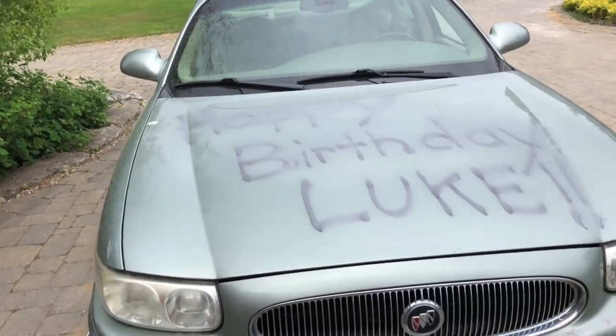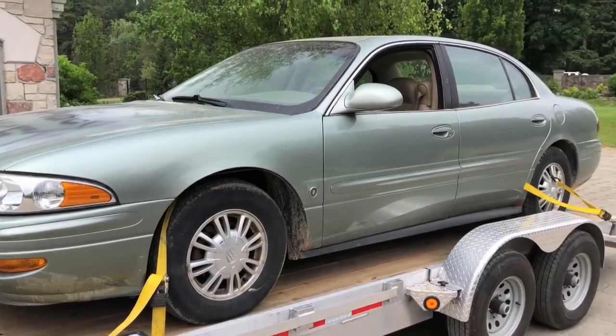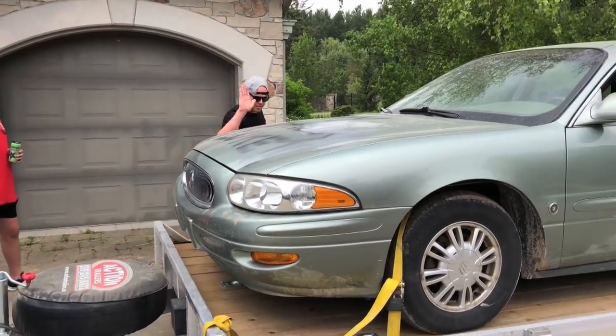All right, I put $20 in this Buick, so that should get us around the corner and back. It's actually pretty nice. I don't know why they scrapped it, but we'll take it. Did you drive it up on here? Well, it didn't fly up there.